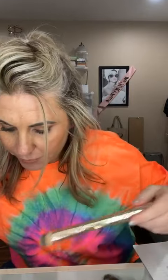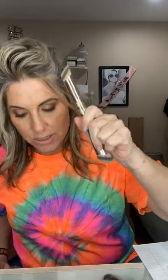If you want a full coverage foundation, this may be the brush for you because it does have these little sharp edges where you can also get into nice little details right here under your eyes, or if you need to do any contouring, this is a smaller edge and this is a little bit bigger edge. This is great for applying full coverage because the bristles on here are very dense, and this is the buff brush, so that's a good one.